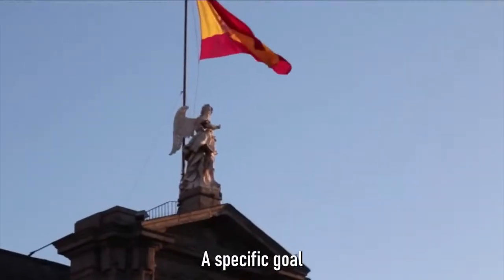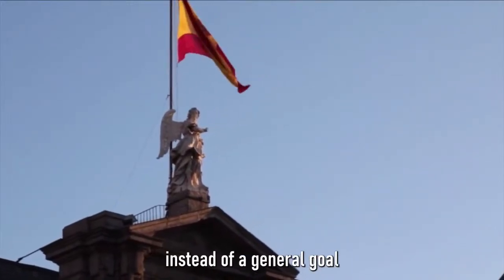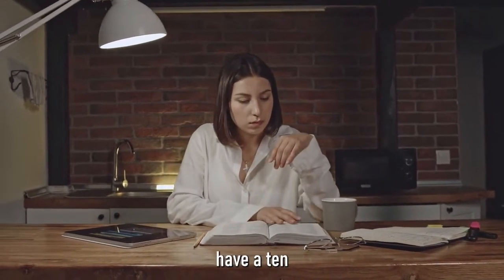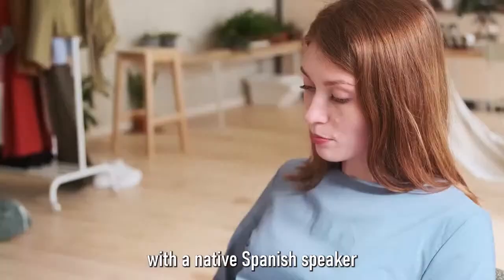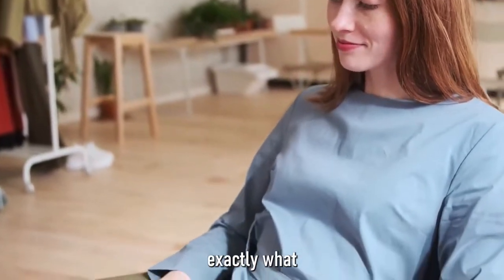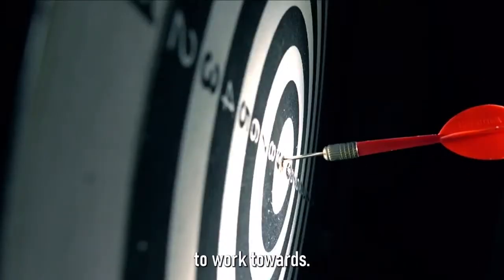Specific. A specific goal is well-defined and clearly states what you want to accomplish. Instead of a general goal like, learn Spanish, a specific goal could be, have a 10-minute conversation with a native Spanish speaker in 3 months. By specifying exactly what you want to achieve, you create a concrete target to work towards.